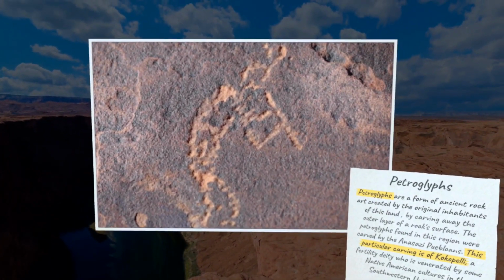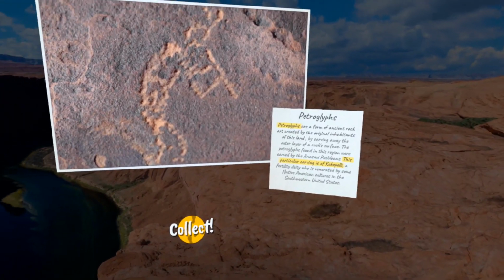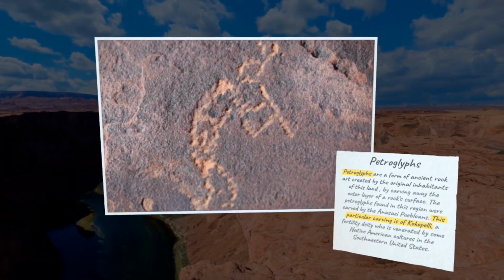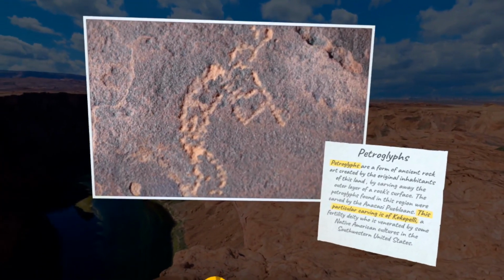Petroglyphs are a form of ancient rock art created by the original inhabitants of this land by carving away the outer layer of a rock surface. The petroglyphs found in this region were carved by the Anasazi Puebloans. This particular carving is of Kokopelli, a fertility deity who is venerated by some Native American cultures in the southwestern United States.